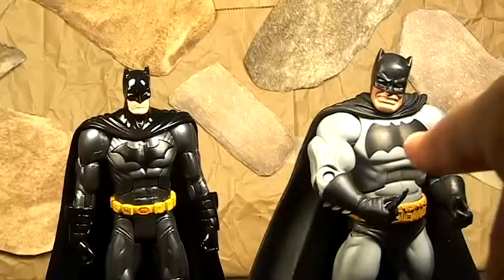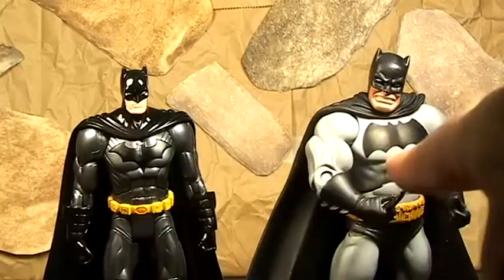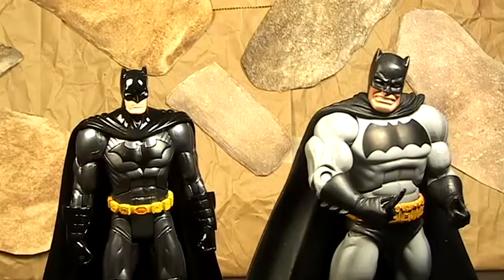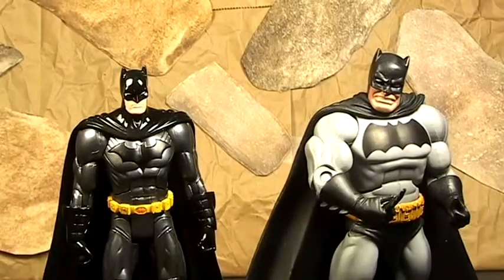Ooh, this Batman needs to go on a diet. Before, after. No, I'm just kidding. So, Batman looks good with Batman. You know, he's just younger, older. So, it can happen.